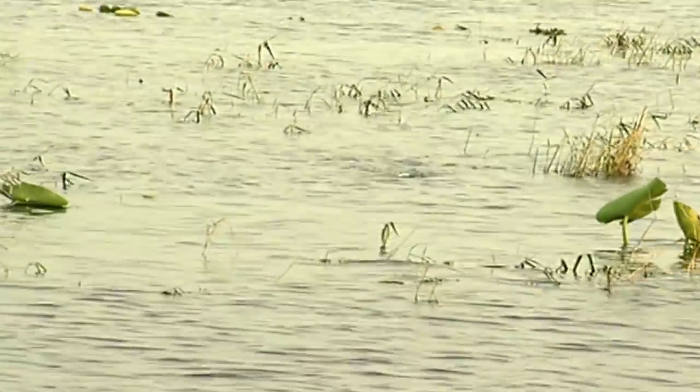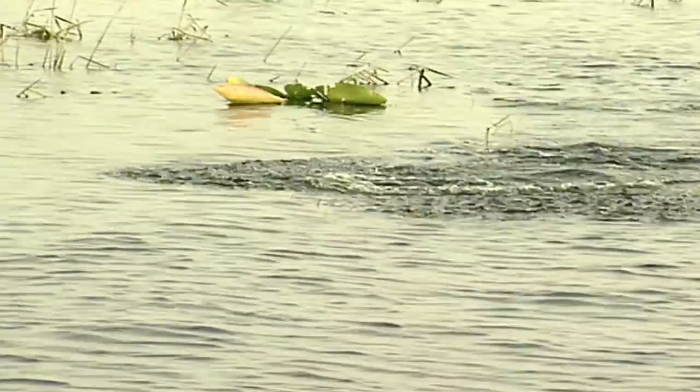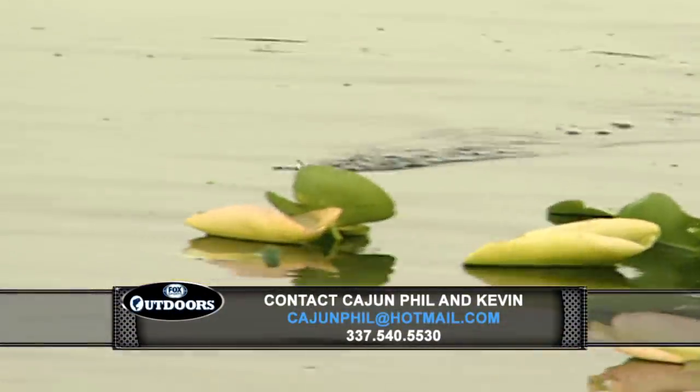On the freshwater side, a little bit of action on Foss River, a little bit of action up on Lake Bistineau. Early in the morning, late in the evening, buzz baits and topwater seem to be best there for you black bass.